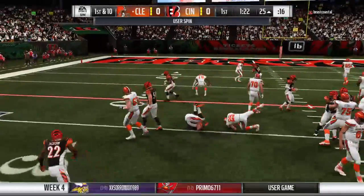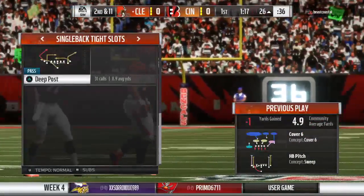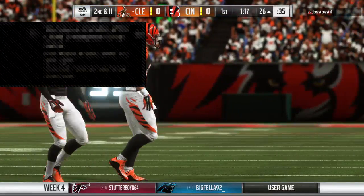Now they'll run it on the toss. And a nice move will yield nothing as he's stopped behind the line. That's going to go as a loss of a yard, and it'll be 2nd down.